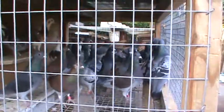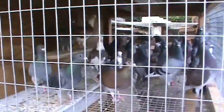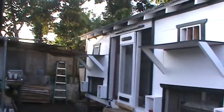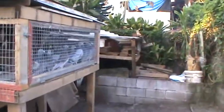These are hens and cocks. This is the first time they're gonna be released from this loft. So we gotta see how they fly. This is a newly built loft, so we gotta see how they fly. They're probably gonna fly all over, not as a bunch, but we'll go ahead and let them out.